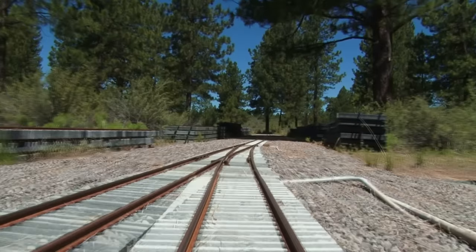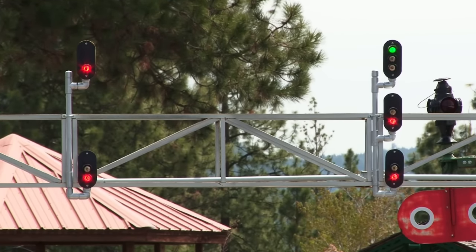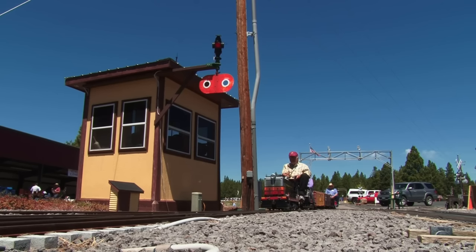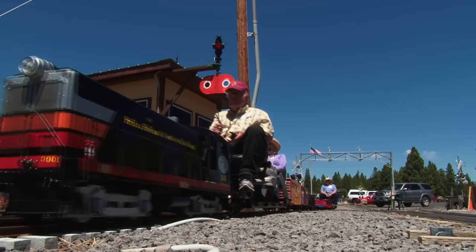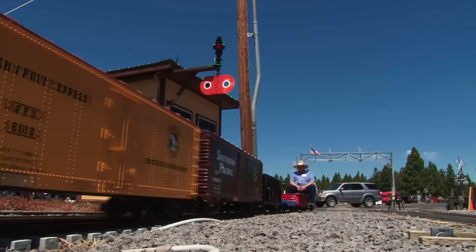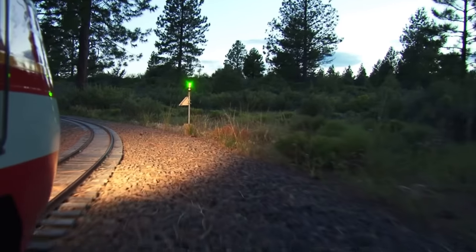Train Mountain is equipped with CTC, which, just like on the big railroads, stands for Centralized Traffic Control. A control tower is located near the throat tracks at Central Station. During a big meet like this one, a dispatcher is on hand to route train traffic coming through the yard, as well as the bi-directional track in the remote north section of Train Mountain.